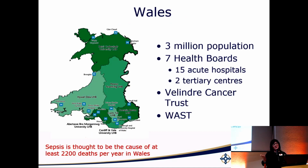So we're a small population, we're only 3 million. We've only got seven health boards. We've got two trusts. One is the Velindre Cancer Trust and the other is the Welsh Ambulance Trust. So it's easy for us to communicate really with each other. It's easy for us to embed processes. It was easy really to embed NEWS across all hospitals in Wales. So we've got the right tools to get things right in Wales.